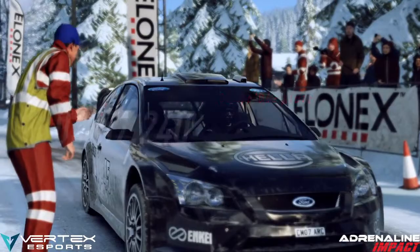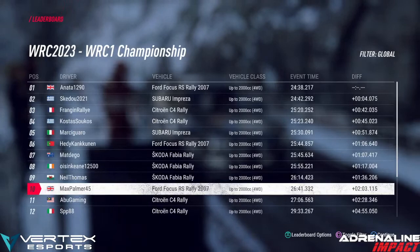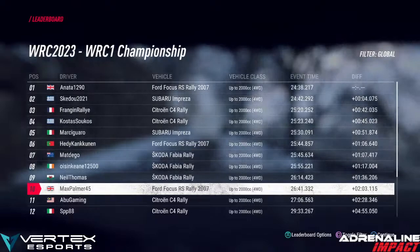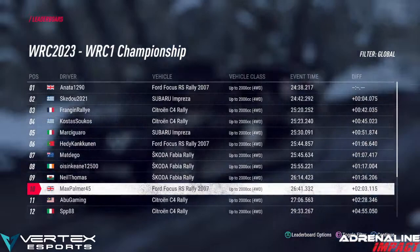Oh god. I think I might have even got a penalty for that. I tried everything to stop the car before I ran into that board. Oh, wouldn't you know? I'm up to 10th right now. So I've gained a few positions. I'm still behind Neil Thomas, but I think a few guys have dropped out further behind. Or at least have had problems.